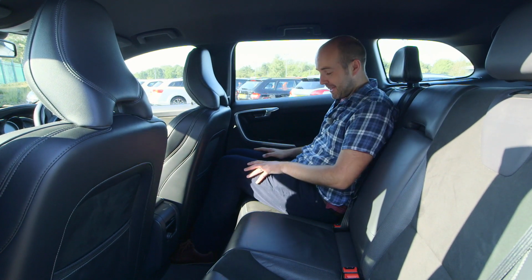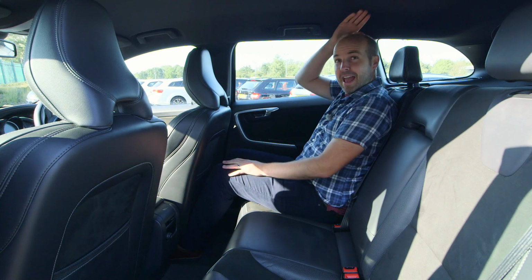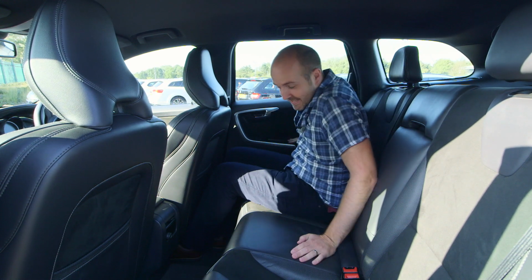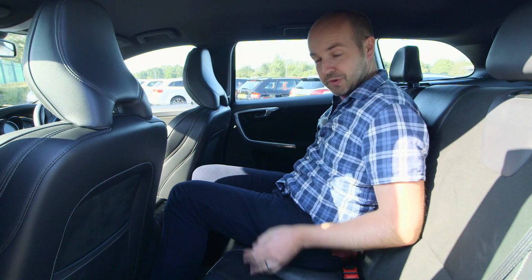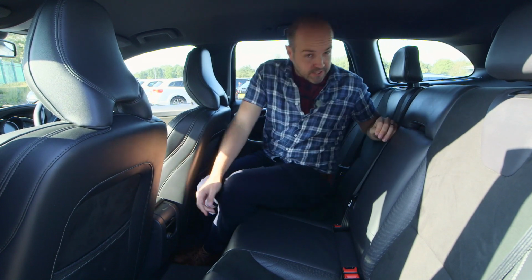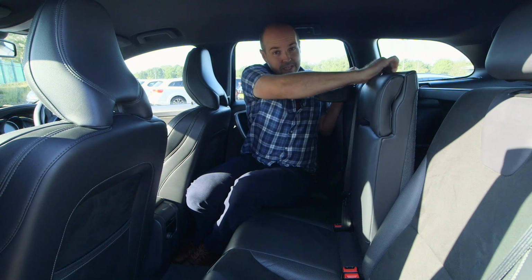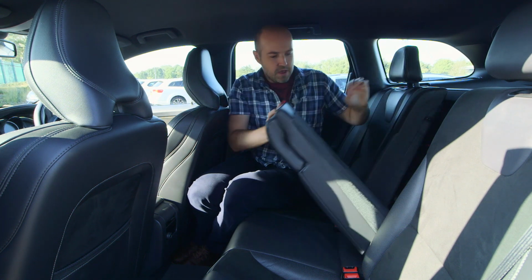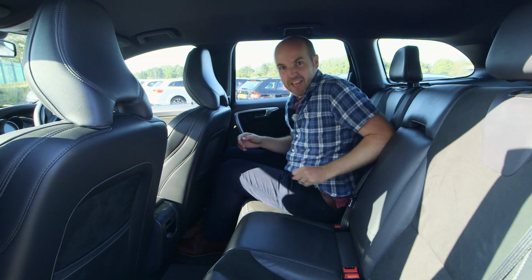I'm pretty happy in the back here too. Actually, I'm very happy in the back. Look how much room I've got. Headroom as well is excellent, and in the XC60 you can get 3 adults across without it being too much of a squash. And if I also twist around here, obviously the back seats fold, you'd expect that, but in the XC60 you can separate this middle section, which is just another useful feature. Good, isn't it?